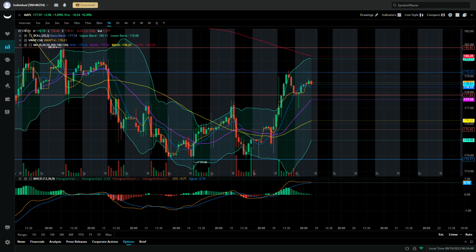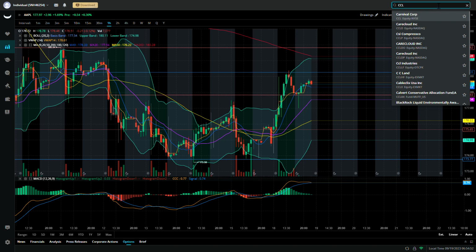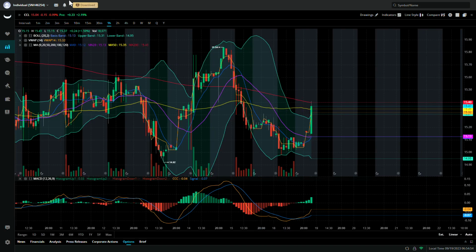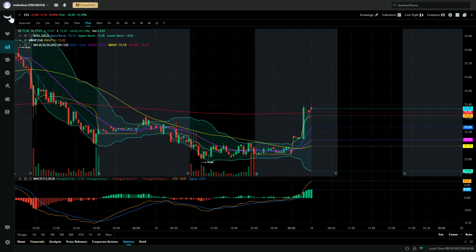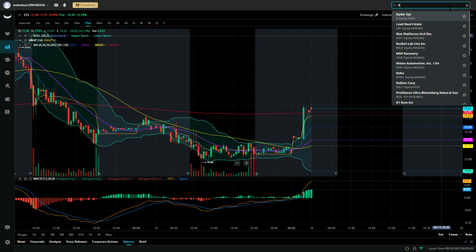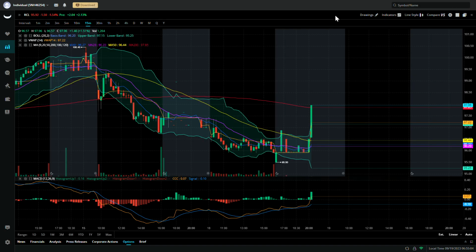So let's go to CCL. We had some upgrades today, CCL and Royal Caribbean. You can see a nice candle here in pre-market. Nice move, and CCL is giving us a little H-buy pattern. Let's go to RCL if you're interested in trading these. These are definitely worth keeping on the radar today. I did not see anything on Norwegian Cruise Line, just these two, so that's all we're going to look at.